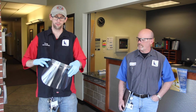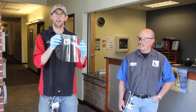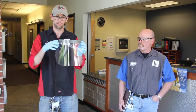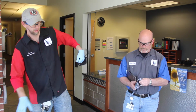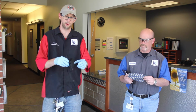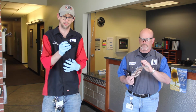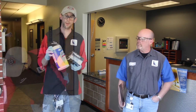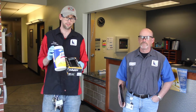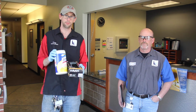We do require that students wear a face shield into the lab, and we will be providing this to you, as well as a mask. We do provide surgical masks to the students, or if you feel comfortable wearing your own mask, you may gladly do so. The other items we have are going to be wipes and gloves that we'll be providing students as they enter the lab, and we'll be cleaning as we go.